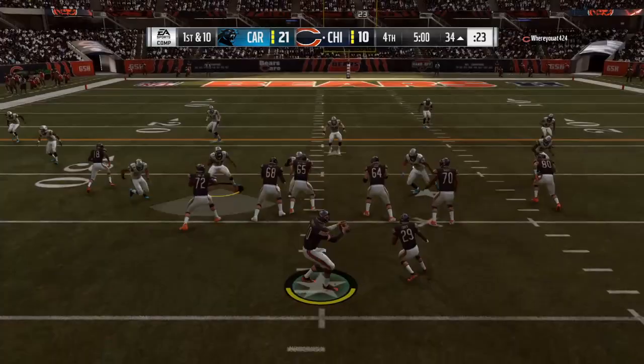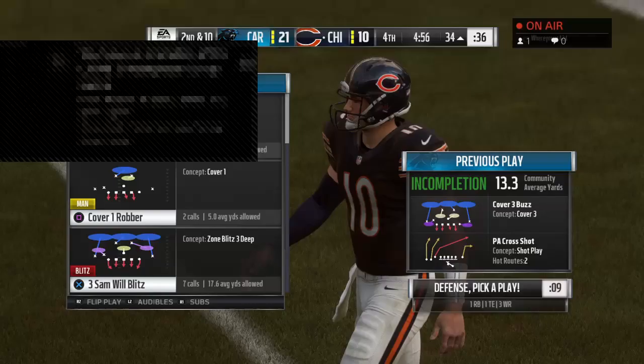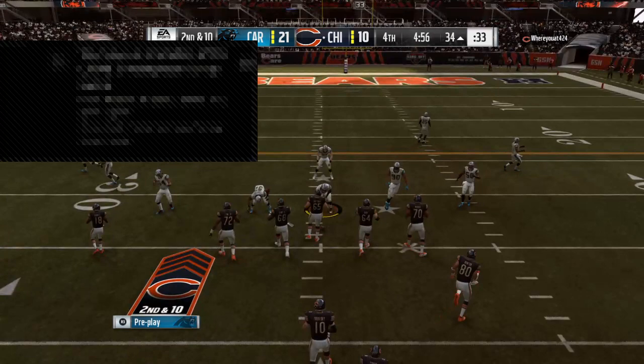Looking to throw, Trubisky on first down. Looking deep for Gabriel. So they took a shot on first down, but couldn't connect. This quarter, maybe can expect more passes like that downfield. From the 34, they'll come to the line on second and 10.